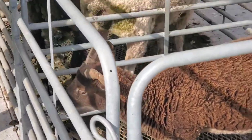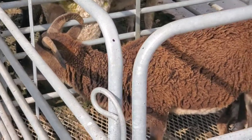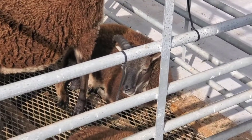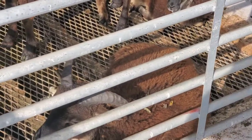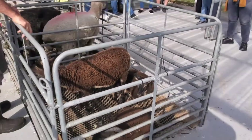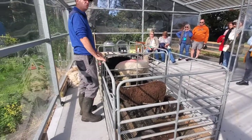Soay sheep came from an island off the coast of Scotland called Soay Island. Soay Island didn't have green fields like we have. They had lots of very steep cliffs. So they bred these tiny little sheep so that they'd be able to climb up and down the cliffs. And they lived, and still can live, on just seaweed. They don't need anything else.